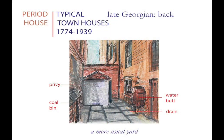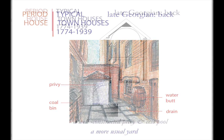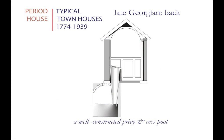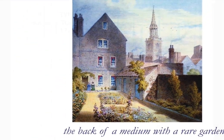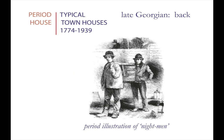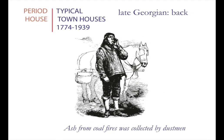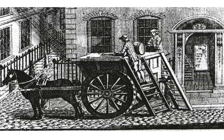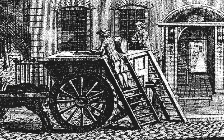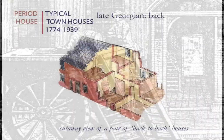The back was for services. A water butt, coal in bunkers, and ash from the coal fires were kept here. There was also sewage, which was deposited into a privy or cesspool. The household servants also used the yard as a work area. Sewage was collected by nightmen, who were only allowed to do this during nocturnal hours. Ash was collected by dustmen. It all had to be carried through the house via the basement, or even out of the front door.